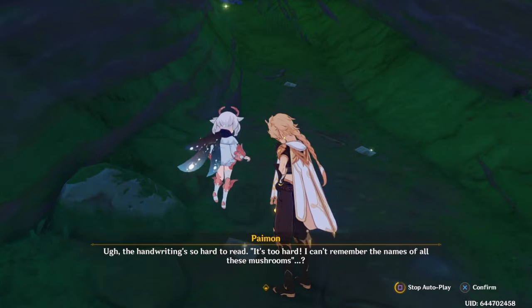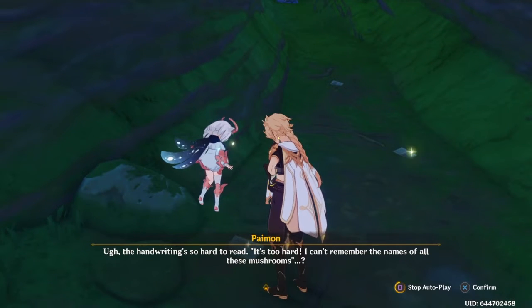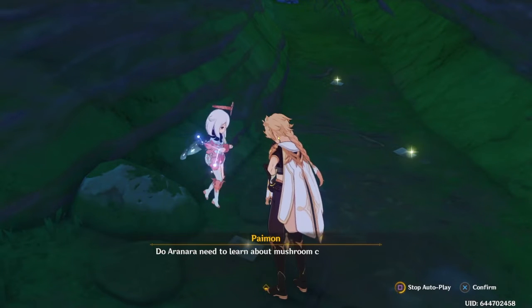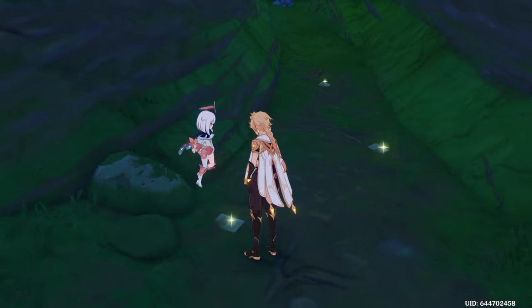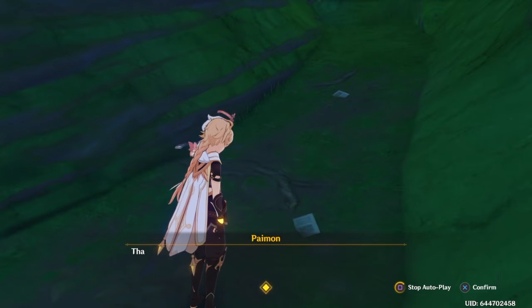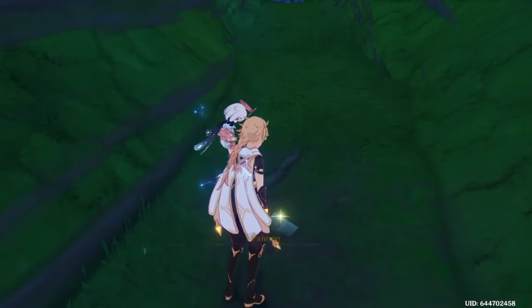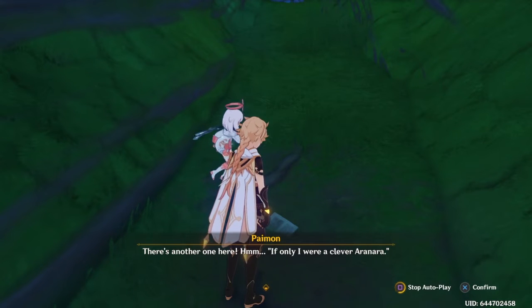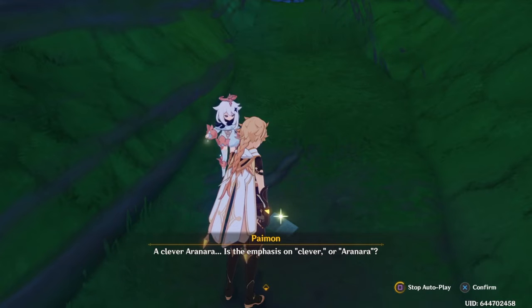The handwriting's so hard to read. It's too hard. I can't remember the names of all these mushrooms. Do Aranara need to learn about mushroom classification? Here's another note that says, "This tree hollow is my castle." That sounds more like something an Aranara from the stories would say. There's another one here. If only I were a clever Aranara. A clever Aranara. Is the emphasis on clever or Aranara?